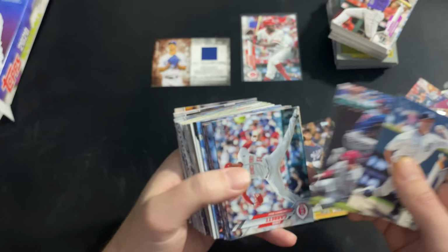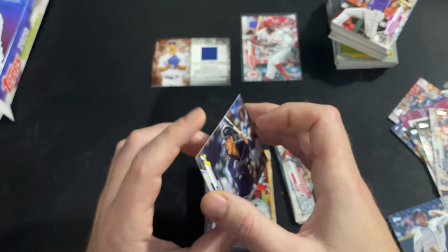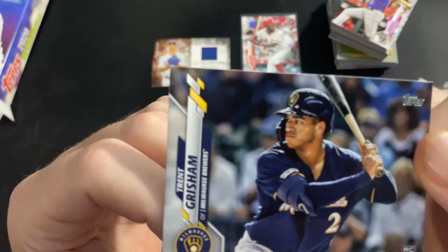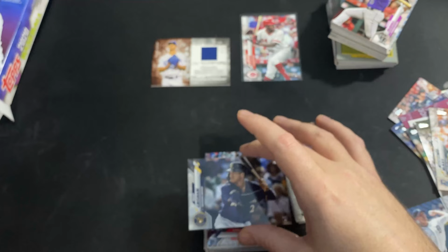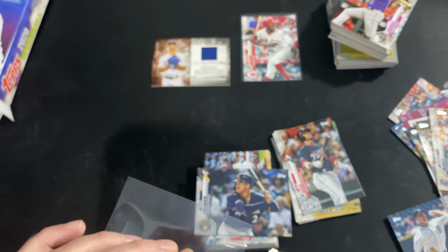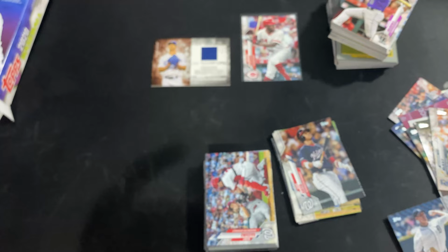Dansby Swanson. Ooh, there we go. Trent Grisham. There were some people in my live stream the other day when I opened some Topps Update, and we pulled a Trent Grisham, and right behind it, like 2 cards behind it, a Trent Grisham gold out of Update. Again, can't quite tell the condition of the corners on this. I'll have to look closer at it later on, but another good one. Hopefully he has a good year, because I've gotten pretty lucky with Trent Grisham lately. Go ahead and sleeve this up. That's another one of those thick sleeves. I'm going to have to cut away for a minute to get some regular sleeves.